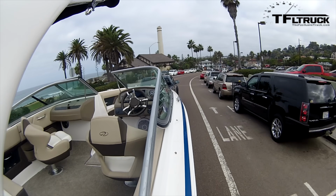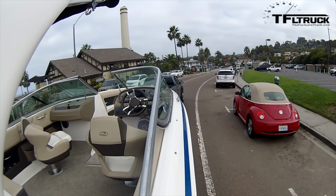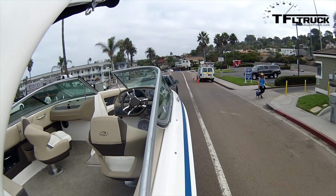Nathan, we are towing a boat that weighs 4,500 pounds. This truck's towing capacity is 7,000 pounds, so it should be pretty easy for this truck. How does it feel? So far, there's no major issues. I know it's back there, but it hasn't broken a sweat.